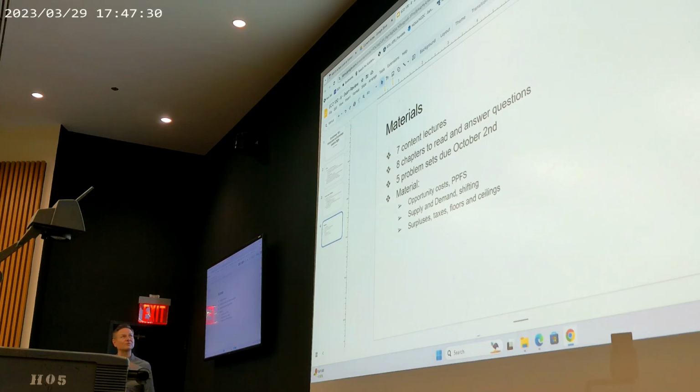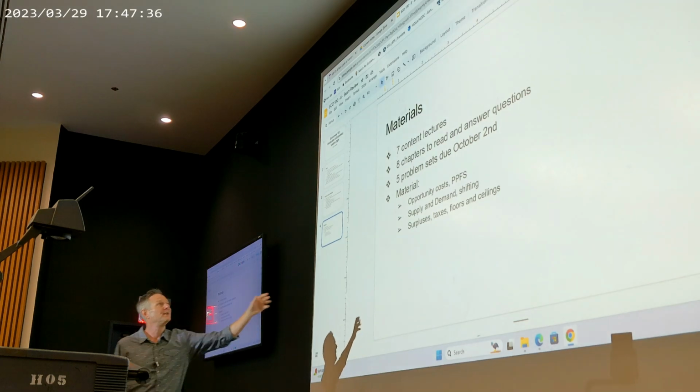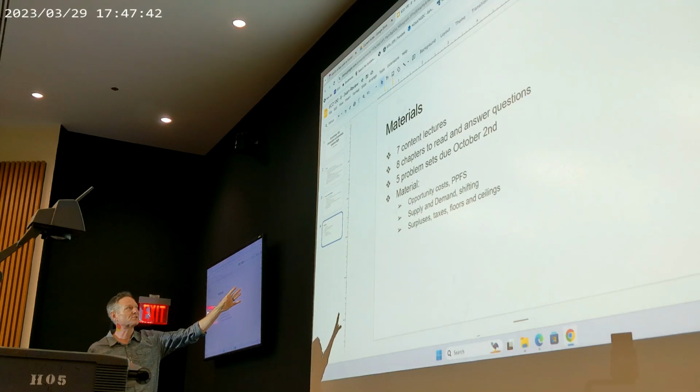So just in terms of the content, we had 7 lectures through last time. There are 8 chapters to read. This should all be clear from the course matrix. And we have these 5 problem sets.